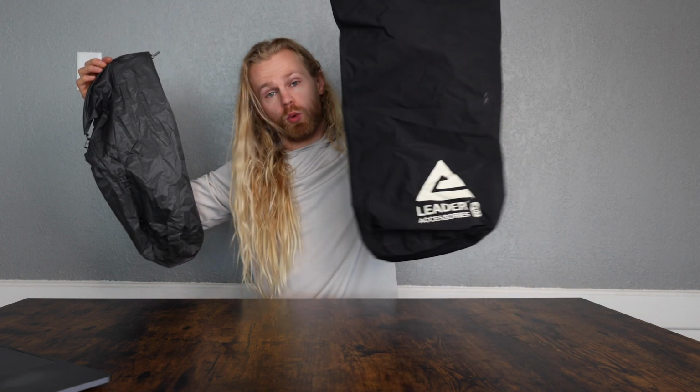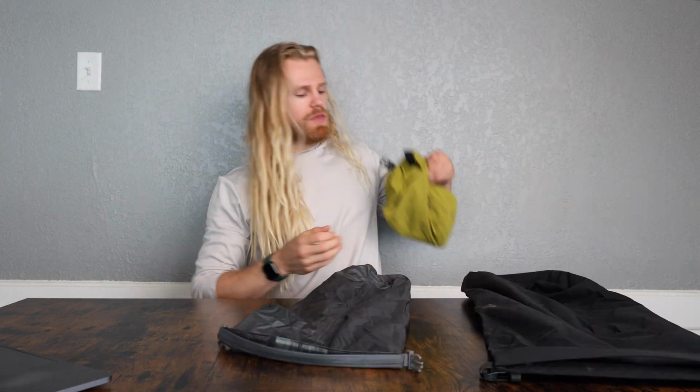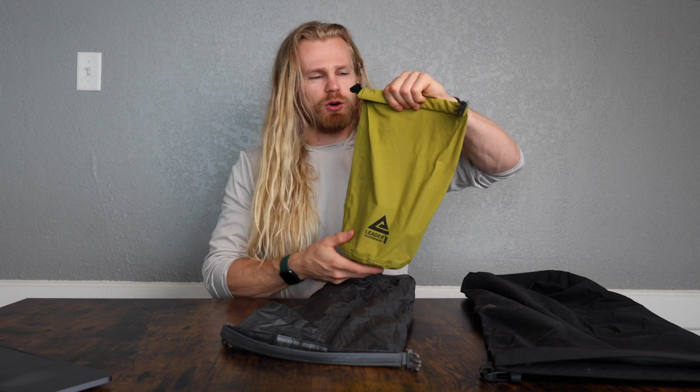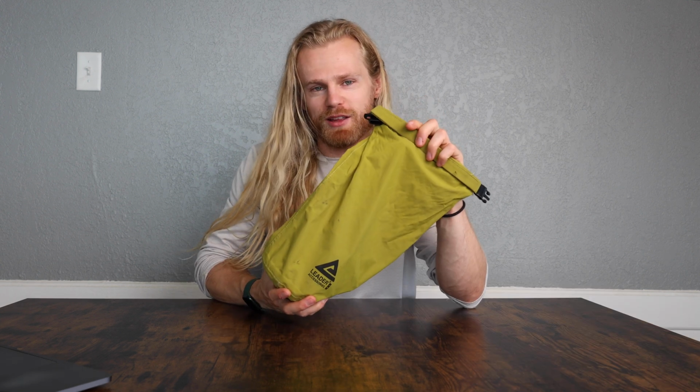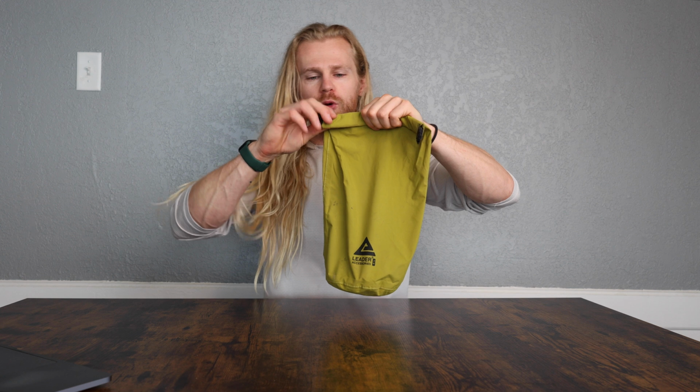As for storing your food and your clothes, I use these dry bags. I have a 12-liter one for food, a 20-liter one for my clothing, and then also this 4-liter one that just kind of holds the things that come with me on every single backpacking trip. You can get a 3-pack of dry bags like this Frelaxy dry bag 3-pack that'll work just fine and only cost like $18. And like I said, this 4-liter dry bag holds all of the smaller miscellaneous things that come with me on every single backpacking trip.